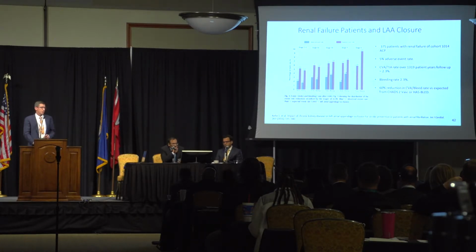Renal failure patients are good candidates for LAA closure because they're high risk for bleeding. Our transplant nephrologists have really latched onto this because they hate NOACs, and they have to keep biopsying patients' kidneys and interrupting anticoagulation. So we've closed a fair number of those patients and gotten them off blood thinners, and they're quite appreciative. And they've done well.